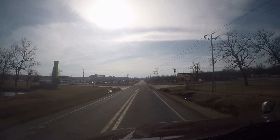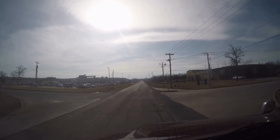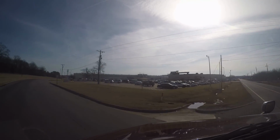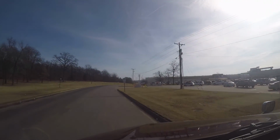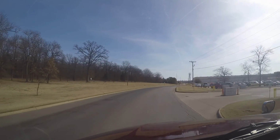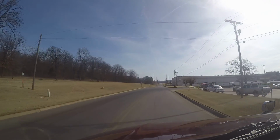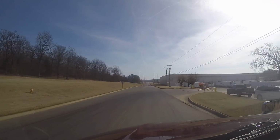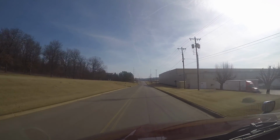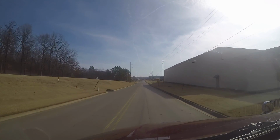So I'm turning left here onto Planters Road, and as we get down towards the end, on the left you're going to see a big Gerdau plant. And then on the right is our Maverick yard, which exists totally to service the freight coming out of the Gerdau plant.